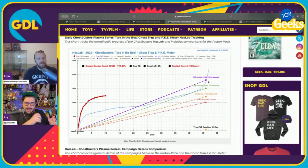Does the success of these two Haslabs show that the demand is strong enough for other big things like vehicles and play sets that you haven't tapped into? And so the question I asked you, John, is that same question. Does the prop demand translate to vehicles and play sets demand on a Haslab scale?